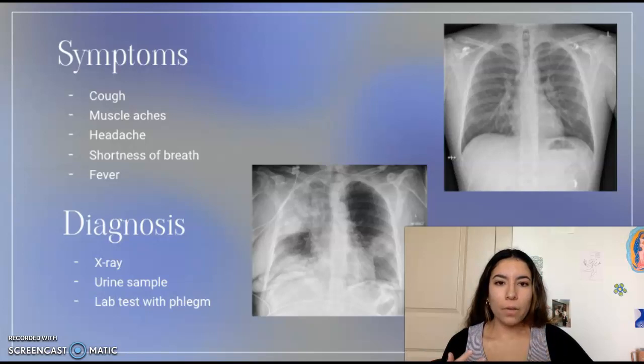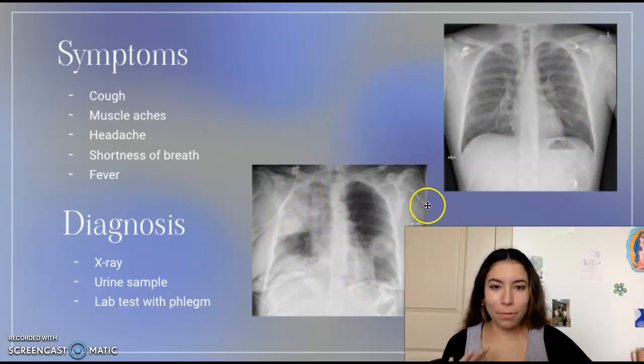Bringing up pneumonia, I have 2 photos of healthy lungs over here, where I think you can see my cursor. Those are healthy lungs. And then over here we can see someone who has Legionnaires' disease. You can see all of the phlegm in their lungs. This is not good. It really messes with your respiratory system.